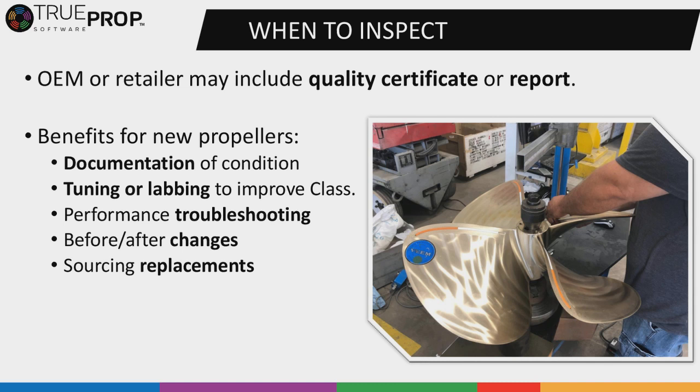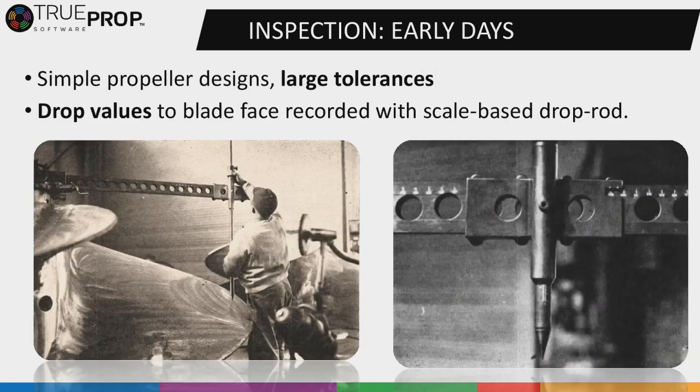And of course, we talked about sourcing replacements already. So eventually that prop will wear out. All that work you've done to dial in the boat, it's best to have the documentation so you can find the best, most appropriate replacement propeller for yourself.